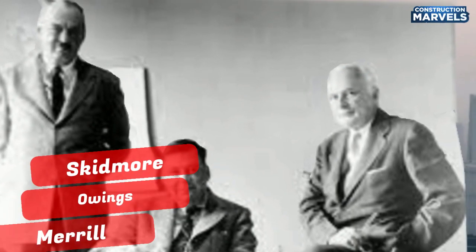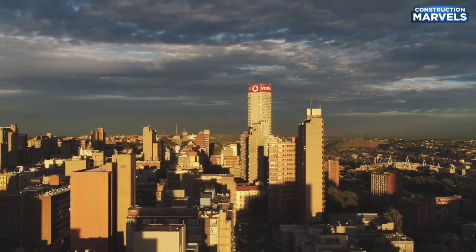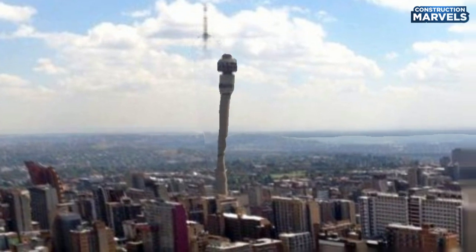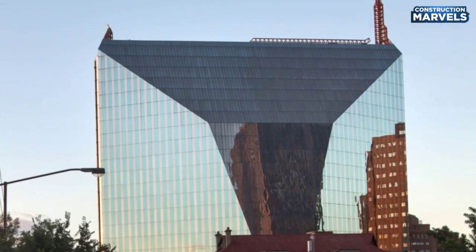It was designed by none other than Skidmore, Owings, and Merrill, a fancy schmancy American architectural firm, and was completed in 1973. It used to be the tallest building in Africa until the Hillbrow Tower decided to be a show-off and surpass it in 1978. But hey, no hard feelings, right? What makes the Carlton Center so special, you ask? Well, it's shaped like a giant diamond.